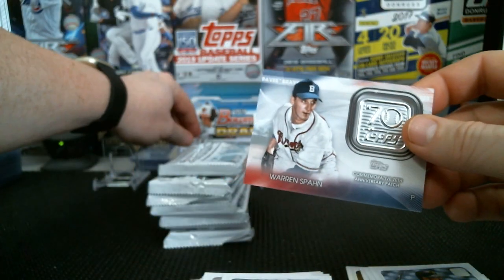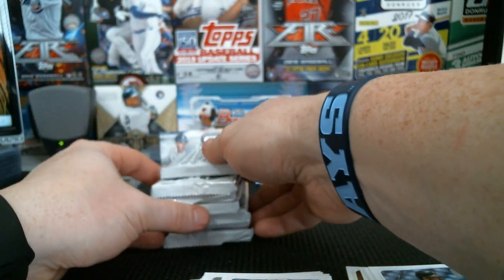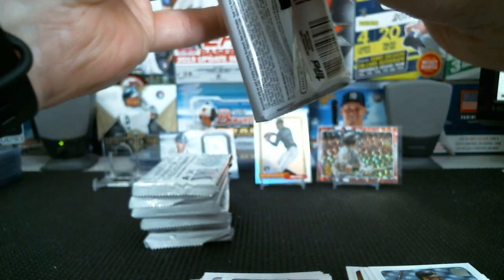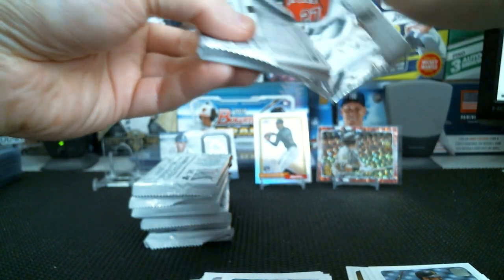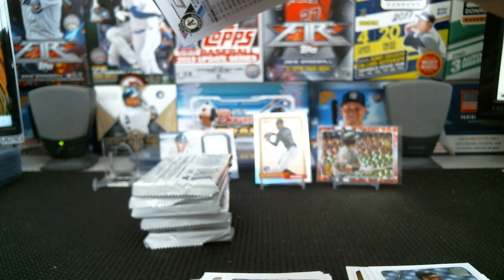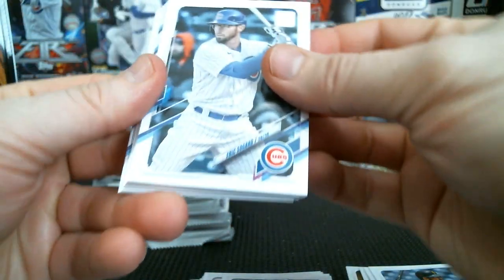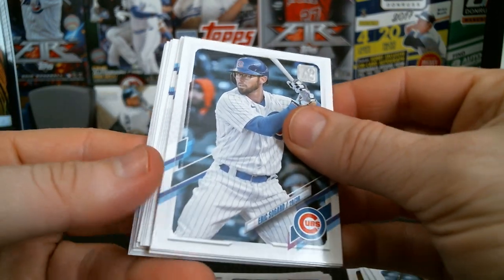So, pretty cool. First pack down. So I got a Jazz Topps Chrome and a Jake Cronenworth red cracked ice to $199. So far, so good. Might go through this one a little bit quicker here, but still enjoying the photography and everything. Opening packs, if you've followed me for a while, I never really rush through things. I enjoy it. It's one of those things that just helps me take my mind off things.